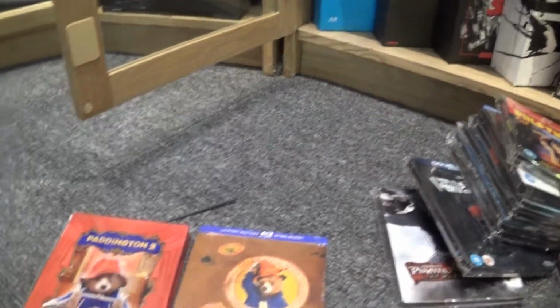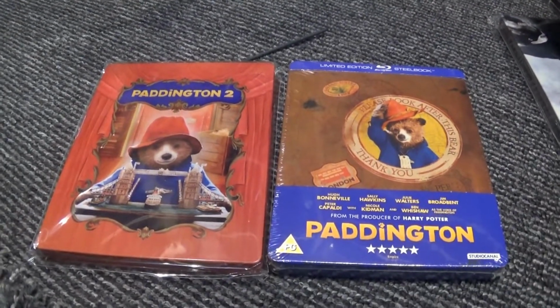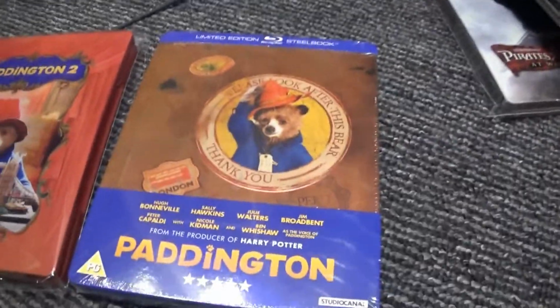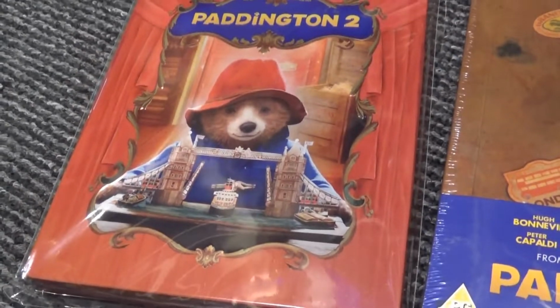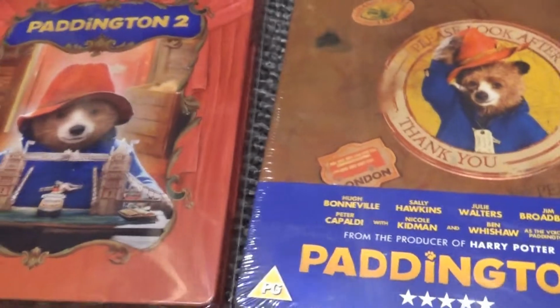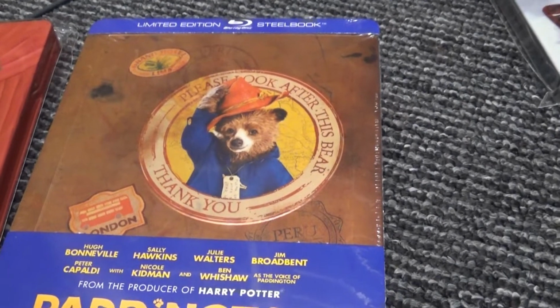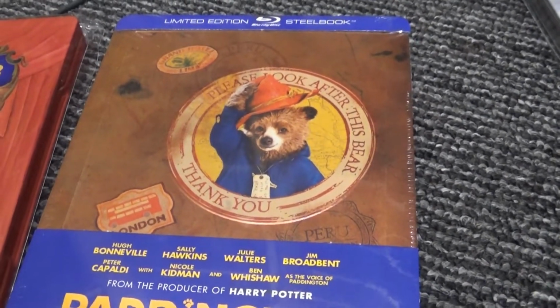Here's two that I got for my kid, but I ended up enjoying them just as much as my kids. Paddington 1, which is still sealed because obviously it was on Netflix, so no need to open that up. And Paddington 2, which is also on Netflix. They're as good as one another. This one, because Hugh Grant's just a hilarious villain in it, and this one, it's got the Natural History Museum in it, and Nicole Kidman as the villain. And it's in London because I love London, and yeah, brilliant, absolutely awesome.